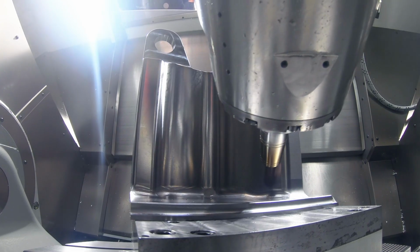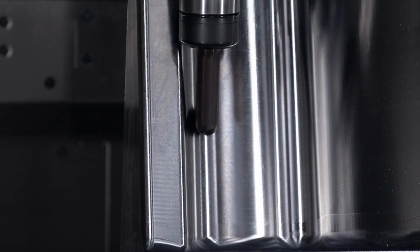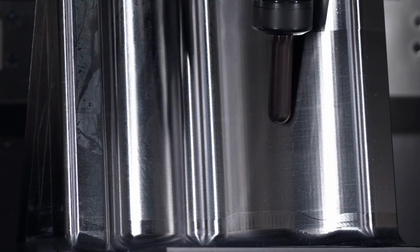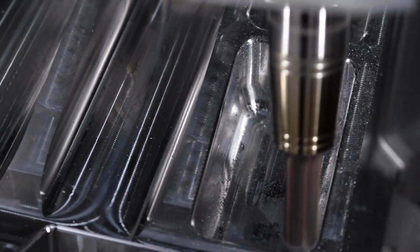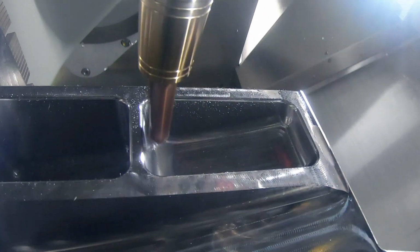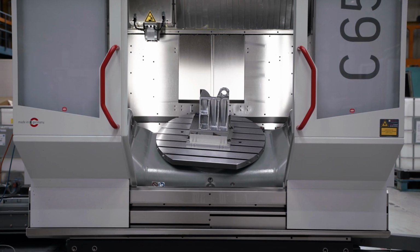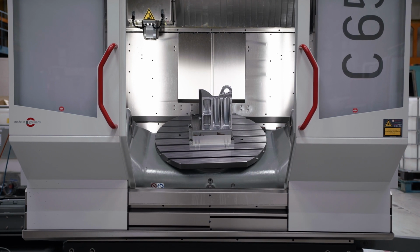The beauty about our machine is we have a slender spindle design and a very large A-axis range, which enables us to get into part geometries which are very tight to get into. The Hermley C650 is a perfect platform to machine the final stage of the Deutsche Bahn roll stop.